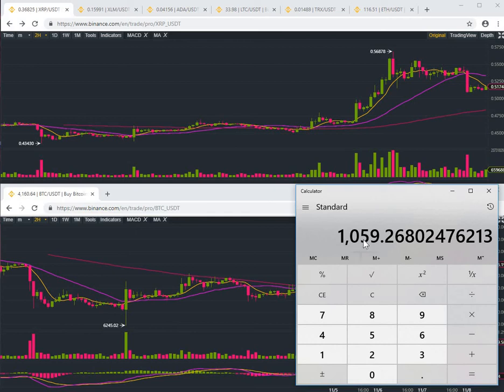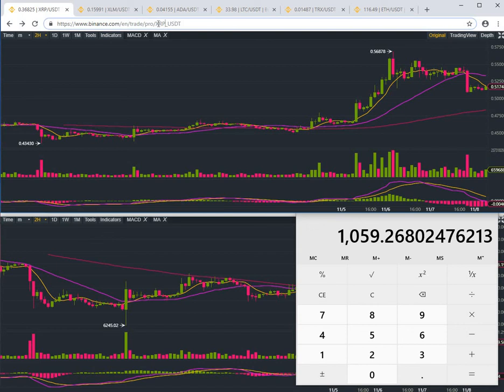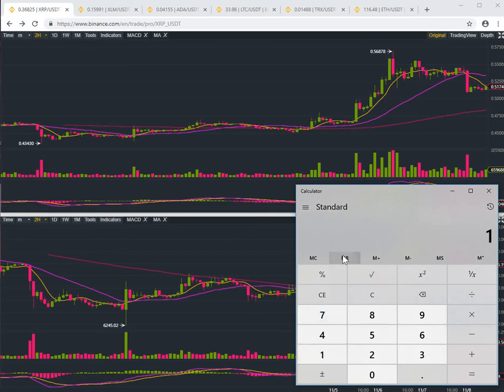Now, same period of time. This graph shows you XRP. We're going to take that same $1,000 investment, and we're going to divide that by 0.4340. That's what they have right there.